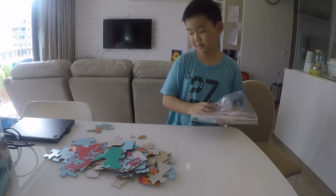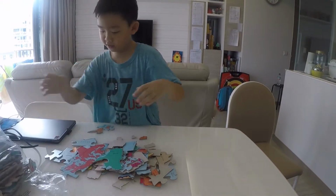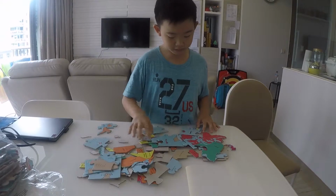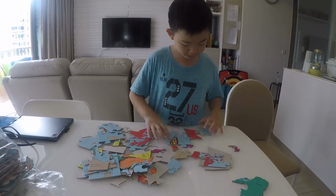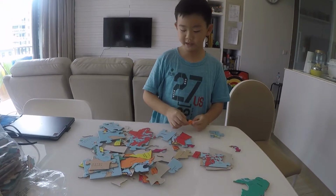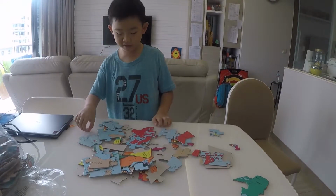It's now time to do the puzzle, because this is one of the continents that most people visit, and especially there's a script again, and it says USA and Canada. So it means it's really the USA and Canada. Let's keep this thing under here. Let's start the puzzle!